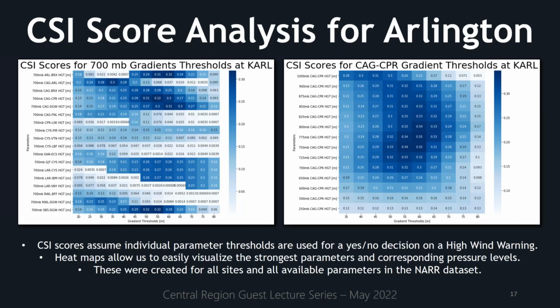So in terms of determining the predictors, one of the major things that we did was we analyzed each potential predictor individually. We took each individual parameter and ran them through several different thresholds. Then we said, okay, if we only use this parameter at this threshold, and we hit that threshold and issue a high wind warning, how would that single parameter do for high wind prediction? We did that for basically everything that we extracted and derived, and we created these heat maps.